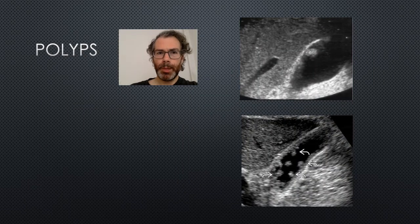So the more gallbladders you scan, the more incidental findings you'll see. Even though we're performing a focused scan for a binary question, does my patient have acute cholecystitis or not, still we should have some idea about what to do for incidental findings. Polyps are a common incidental finding. These images show in the top image a single small polyp, and in the bottom image, multiple small polyps, sometimes referred to as a strawberry gallbladder.